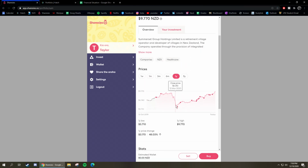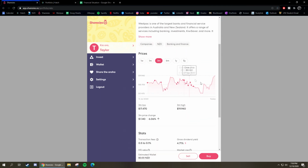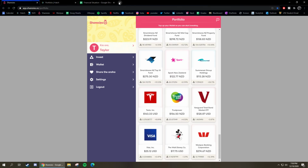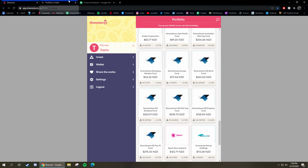Somerset again, one of those just growth stocks, looking flash. Tesla as well. Westpac, it's unsure what Westpac's up to. It's just bouncing all over the place. But we'll be looking to put more and more money into that as my savings account provider, and it seems kind of logical to put my money there if they decide to pay a dividend in the future, because their dividend will be greater than the savings rate. So we'll move on to our Hatch portfolio now.